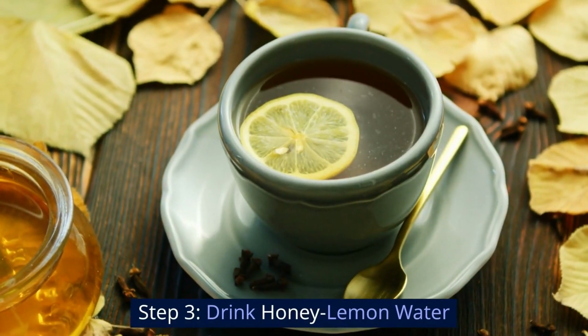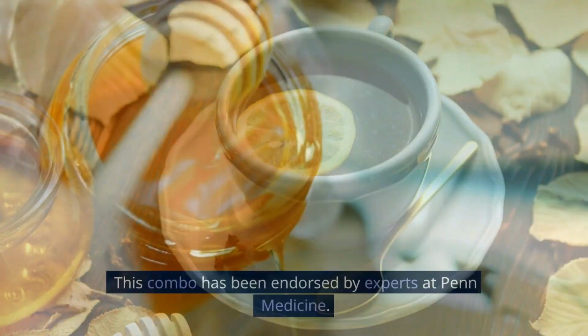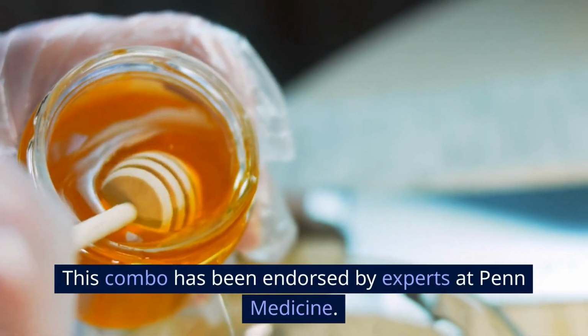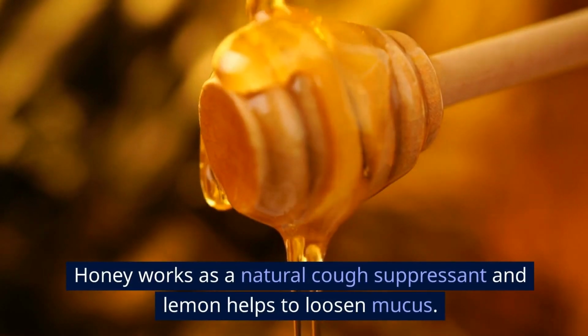Step 3. Drink honey lemon water. Next up, honey and lemon water. This combo has been endorsed by experts at Penn Medicine. Honey works as a natural cough suppressant and lemon helps to loosen mucus.